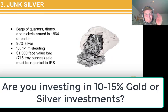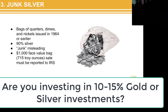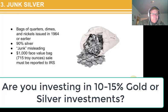So it'd be nice if we could go back to a day where coins were actually made out of the metal that they started out with. And there's different sizes you can buy here, or face values. There's $100 face value. Now notice that this $1,000 face value is 715 troy ounces of, and it must be reported to the IRS.